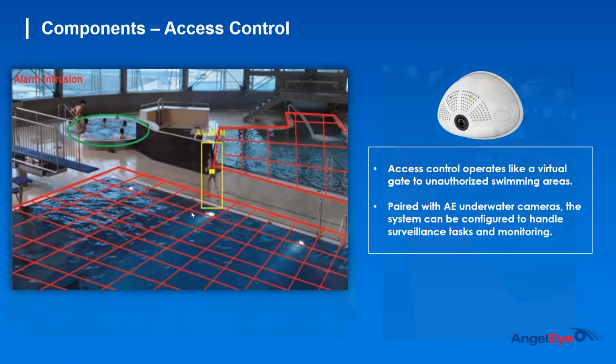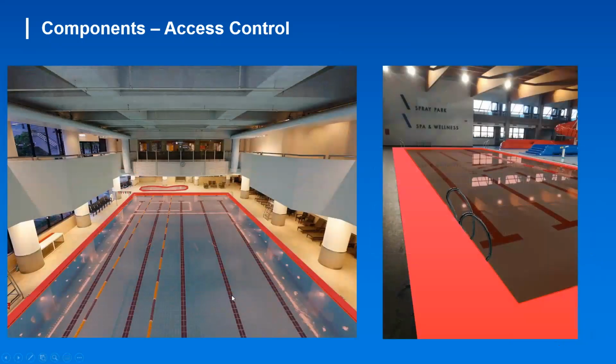This is a good example of an after-hours digital fence that we put around a pool. If someone were to cross this threshold, we could get lights to come on, a pre-recorded message, and believe me, that deters people almost immediately from getting in that water.